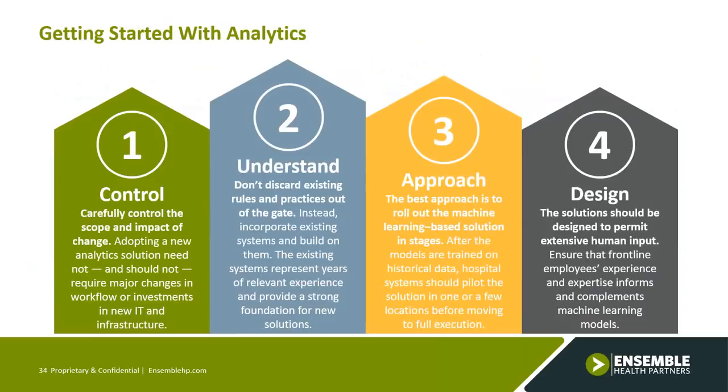Number two, when we design Ensemble IQ workflow, we really wanted it to work with existing technologies, so we take feeds from the source systems that our clients have, and we feed information back into those source systems. We also have the ability to run the system in parallel. So if you have an existing EMR host system or patient accounting system that you work out of, you could essentially run the analytics engine behind it in parallel.